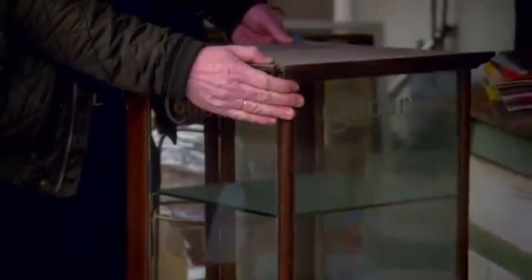These little cabinets never hang around long. They're hard to get hold of and they're super popular. A few years ago, I was buying lots and lots of these things. And do you know what? I'll carry on buying them, but they're getting very, very hard to find.